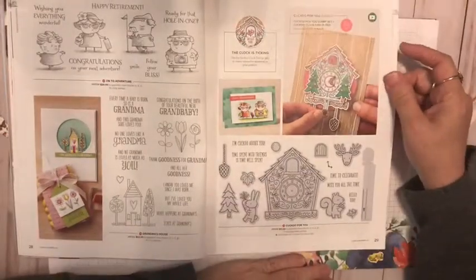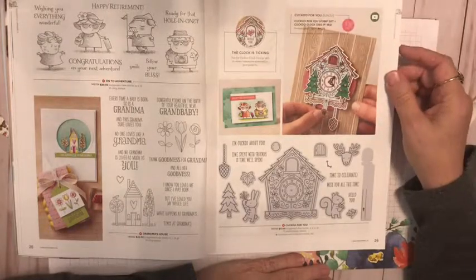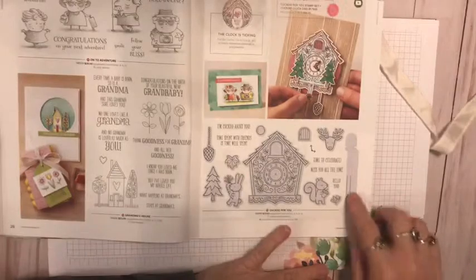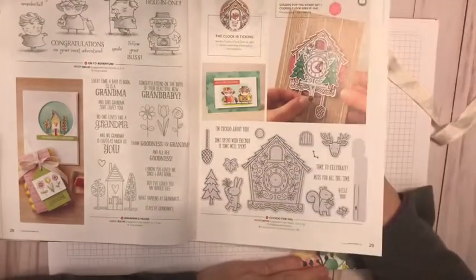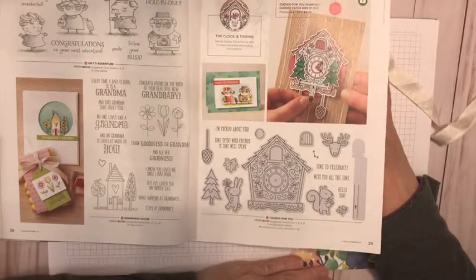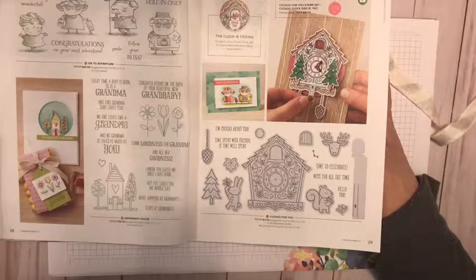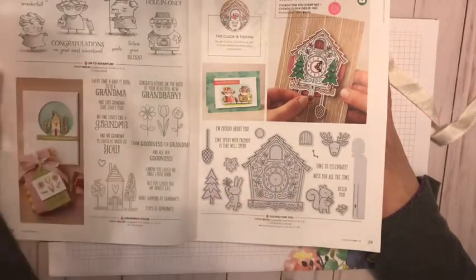Okay, the clock is ticking. This is so cute, a little cuckoo clock. You can get the whole bundle at 10% off, and that is going to be the stamp set and the dies. This is the stamp set, and everything shaded comes with a die, so basically the whole set except the sentiments. And if you love a cuckoo clock, this is a great time to get this set. Sets like this typically don't go over to the very next catalog, so I would say 2019 to 2020 is your time to get this.